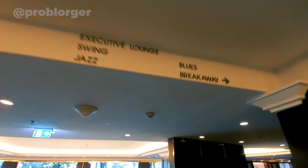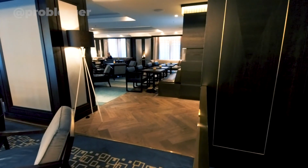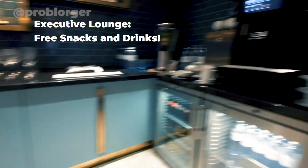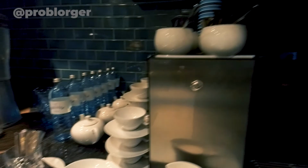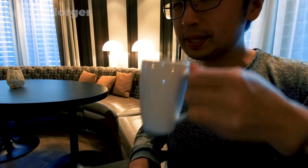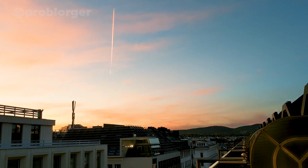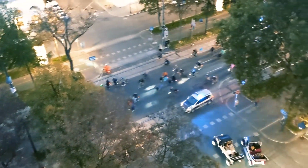And we make our way to the Executive Lounge. Okay. It's pretty normal. There's no snacks and stuff. Oh, I got a cycling event. Police escorted.